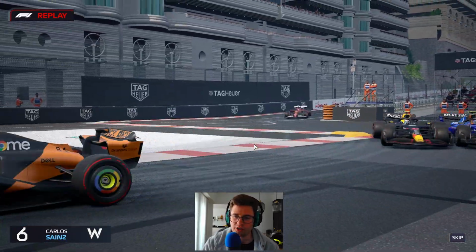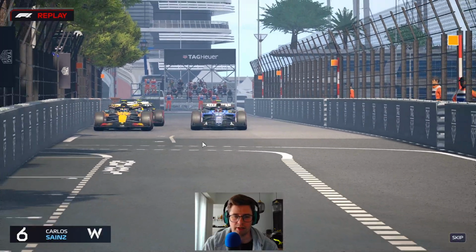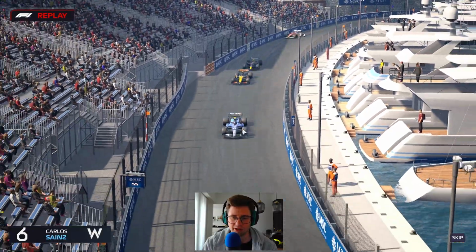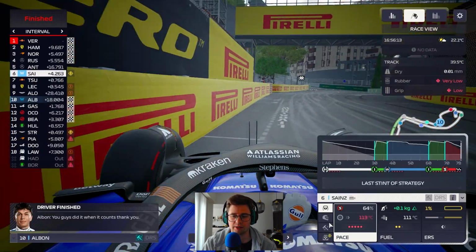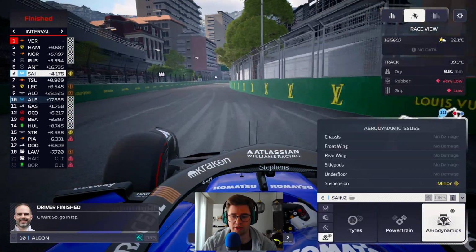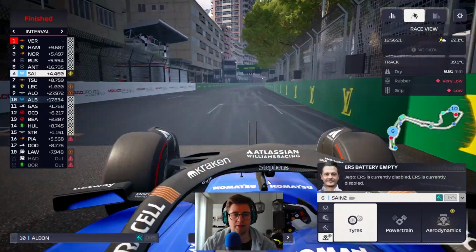Heading into the Nouvelle Chicane around the outside. Place where you normally wouldn't overtake, and then Piastri perfectly getting in the way of Tsunoda, actually. And that's going to be P6 for Carlos Sainz after a very tumultuous race. Having damage as well, Carlos Sainz, so let's not forget that. Suspension damage for half of the race. And comes across the line in P6.